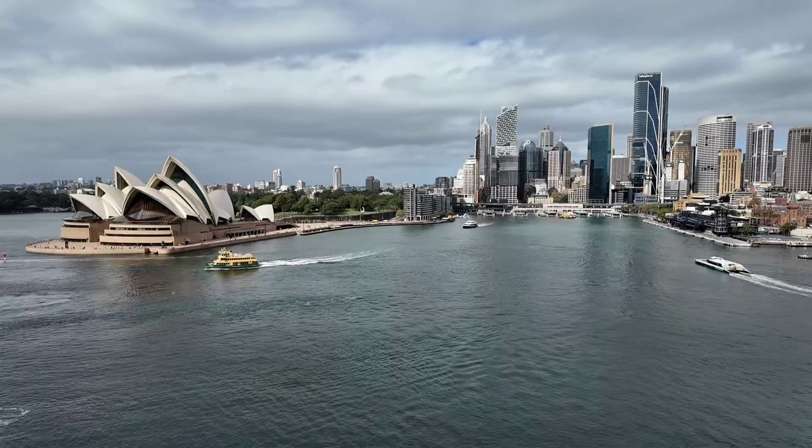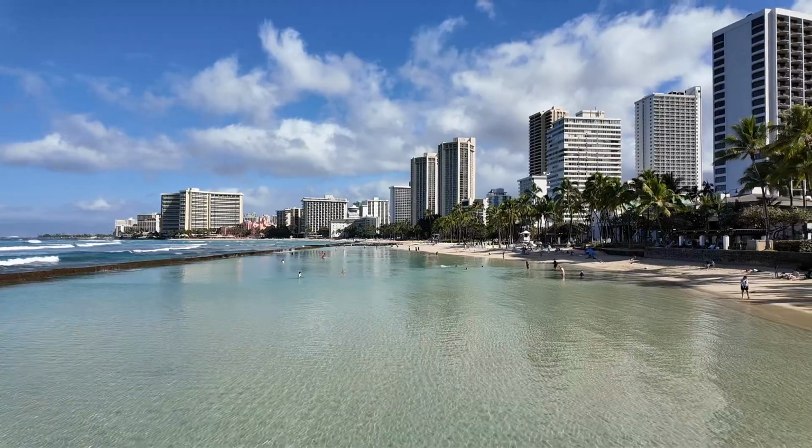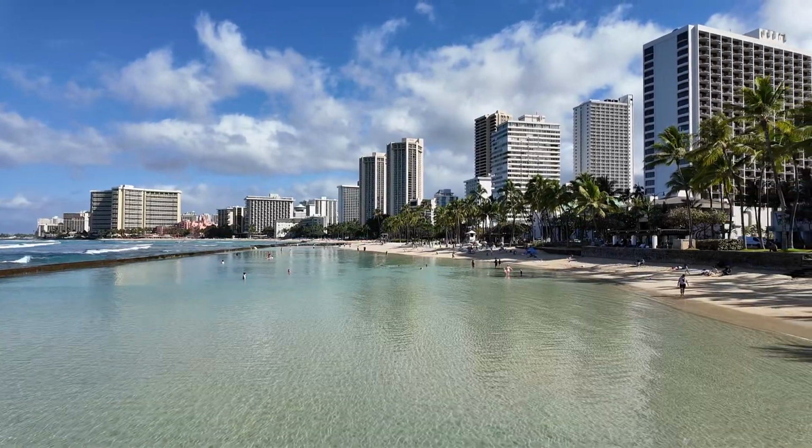My name is Brittany Morgan, and today we're going to be doing a review and a walking tour of the Celebrity Solstice from Sydney, Australia up to Honolulu, Hawaii over the course of 17 nights and 18 days.